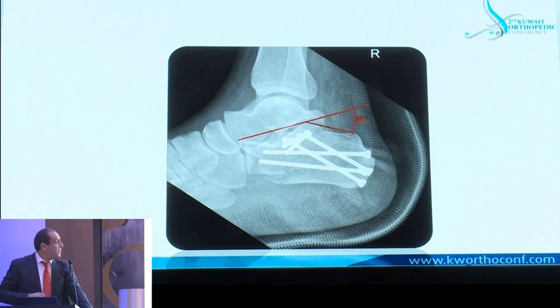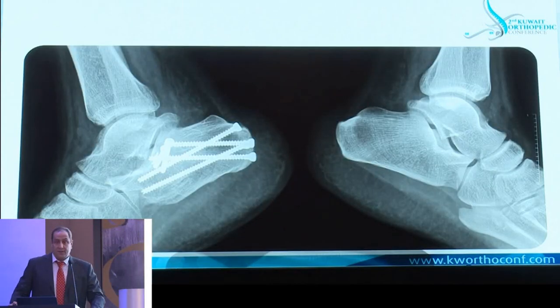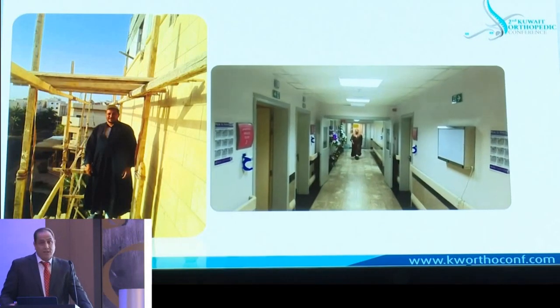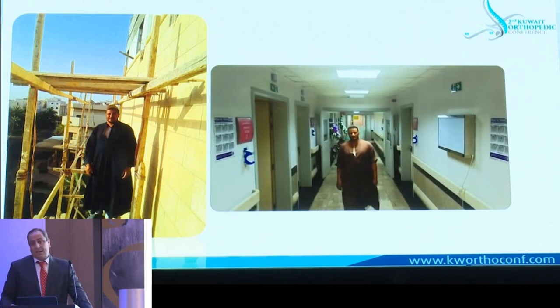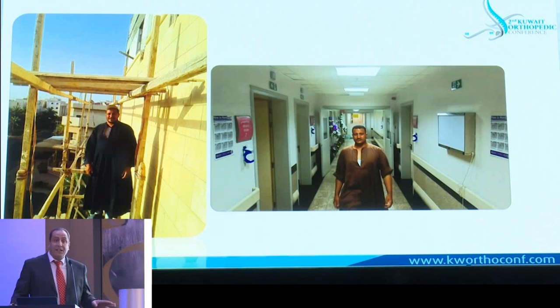These are the fully threaded wires I used to reconstruct the articular surface outside the field. And this is the result after 4 years. I try to contact the patient sometimes, but because of financial problems they refuse to come and repeat the X-ray. I asked the patient whether he returned back to work or not. He sent me his picture while he's on a scaffold. He returned back to his work.